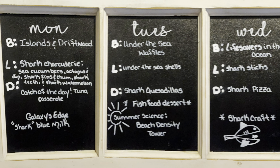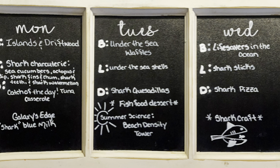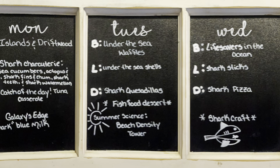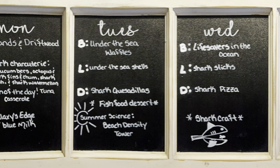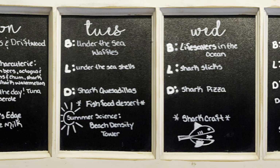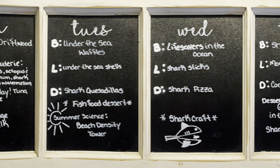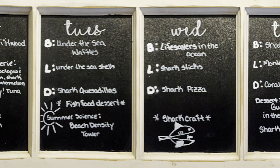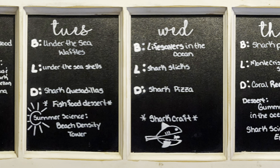And then dinner is catch of the day with our famous tuna casserole that I've shared with you before. And then we are excited to have Galaxy's Edge blue milk, which is shark milk, of course. And then Tuesday is under the sea waffles with under the sea shells for lunch. And then it's Taco Tuesday, so it has to be Mexican food, and that's going to be shark quesadillas. And then a fish food dessert, which is gummy worms.